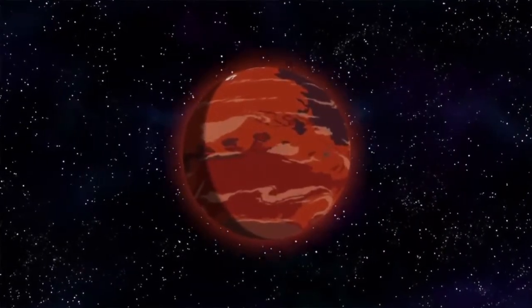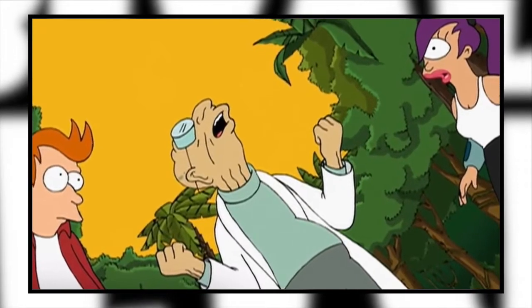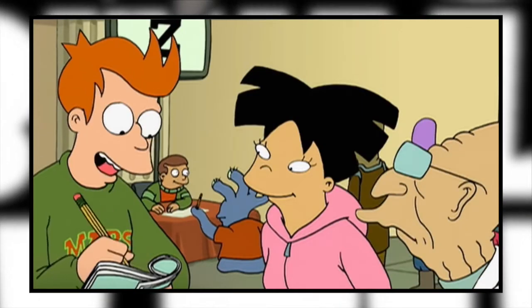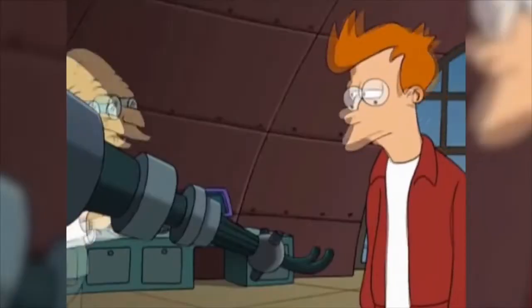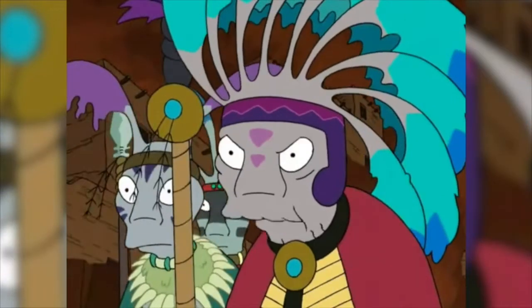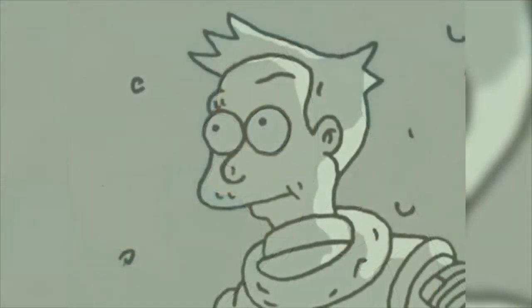Although Mars was originally uninhabitable for humans, the planet was terraformed with traditional college foliage, including ivy, trees, and hemp, making the atmosphere breathable. The planet was first seen in the episode A Big Piece of Garbage, in which a giant ball of rubbish from the 21st century returns to threaten New York. The planet is the homeworld of the native Martians, though they sold the land for a giant diamond. Philip J. Fry II, Fry's nephew, was the first human to set foot on the planet.